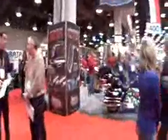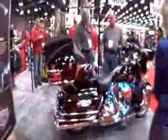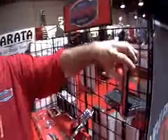The V-Twin Expo is an annual motorcycle trade show held in Cincinnati, Ohio each year, exclusively for motorcycle dealers, distributors, and industry insiders. It's not open to the public, but fortunately security wasn't very tight, so I was able to sneak inside and get a sneak peek at what's new for 2010. And my first stop was to visit Mark Wolfram at the Kuryakin booth.